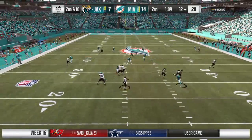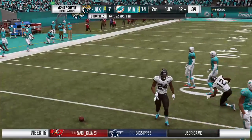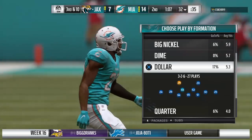Bortles will try again on 2nd down. And incomplete there. A nice hit jars the ball free and brings up 3rd down.